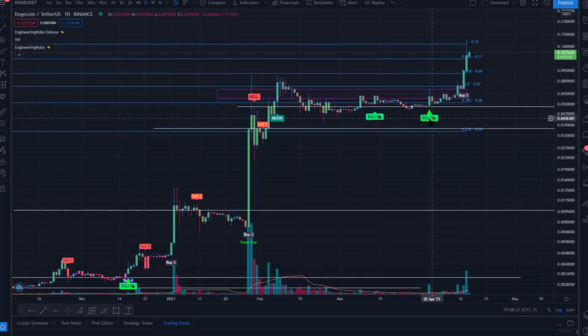And since then, we've had really significant resistance just above 6 cents. We've been rejected from that along this 5 cent support line for quite some time. We finally are now breaking upward, retesting, and finding support around 7 cents there, but before we're finally able to blast through the last resistance between 7 and 8 cents.